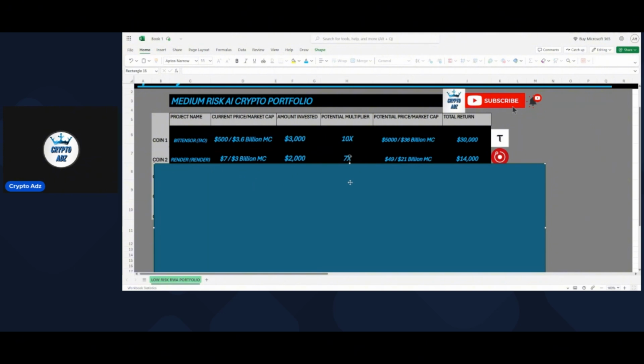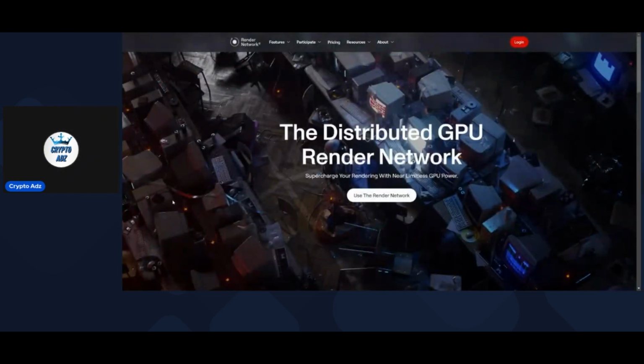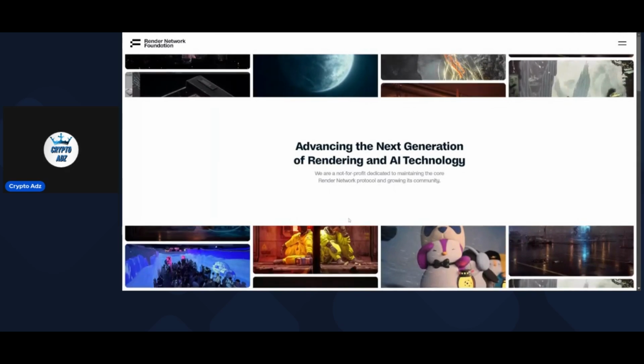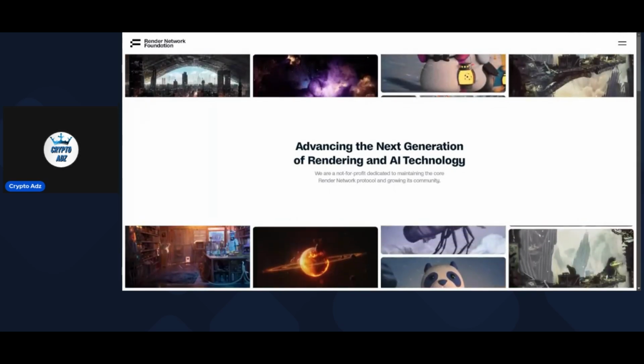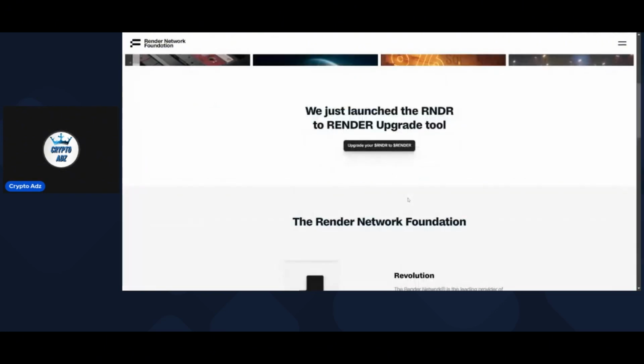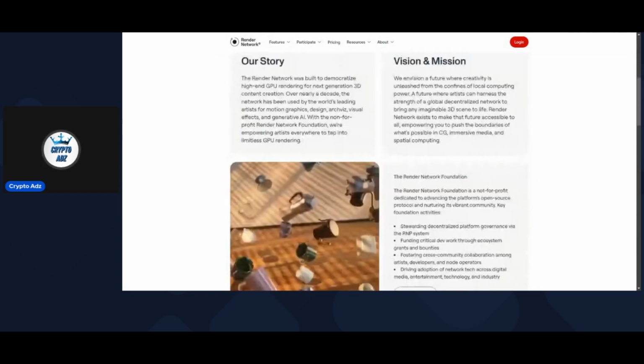I'd allocate around $2,000 into this. What is Render? Again, it is basically helping to distribute different GPU power into a variety of different use cases. You've got different models, you've got cinema production, you've got machine learning, and they're utilizing AI technology. And this is what I like about it, guys.